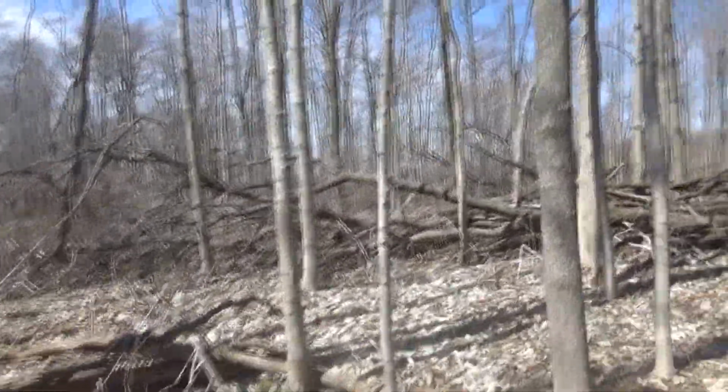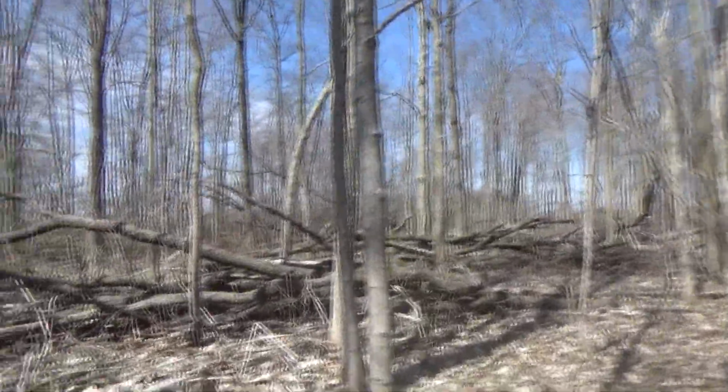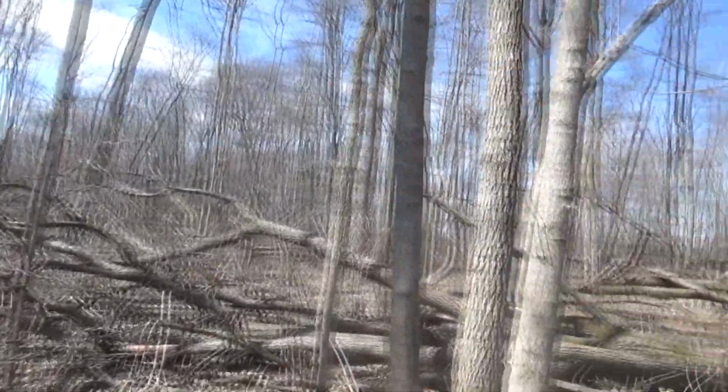So the ground is starting to get a little mushy again. Plenty of robins around. I see them flying all over the place. I don't know if the camera is picking them up.